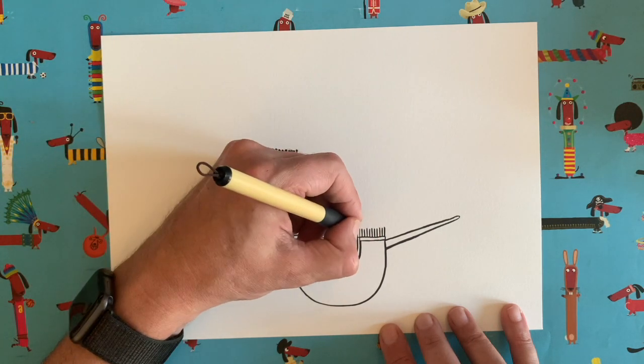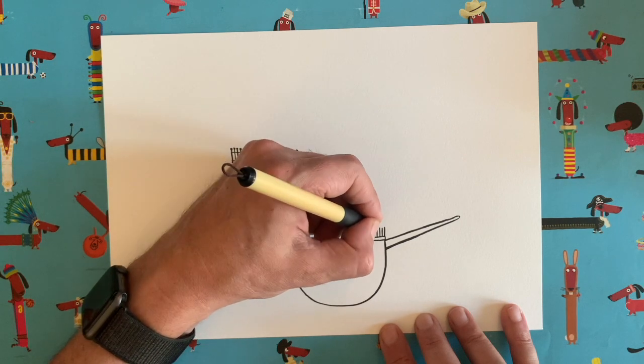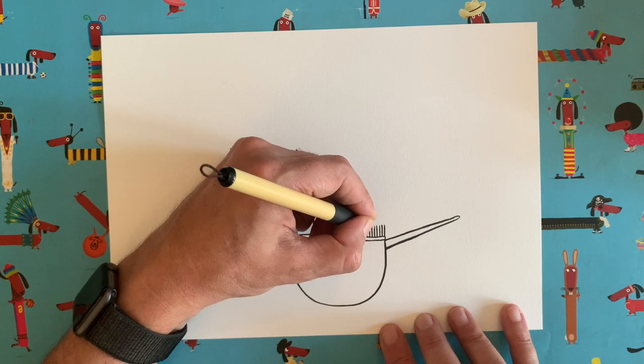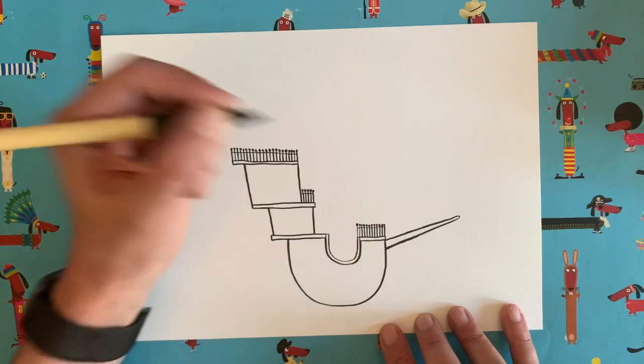There we go. They're all a bit short, actually, so I'm going to make them very slightly longer, like so. Add my little dots on the end. There we go, another set of railings, like that.